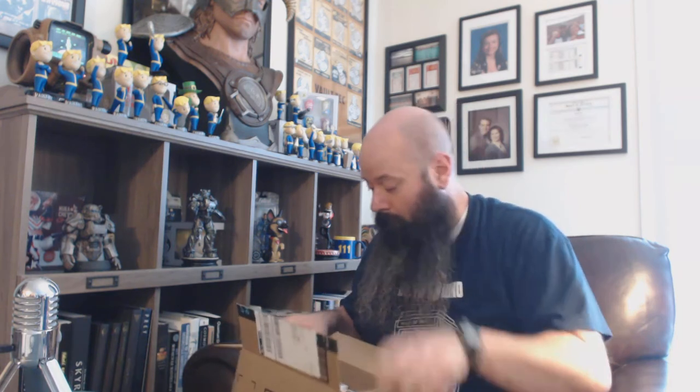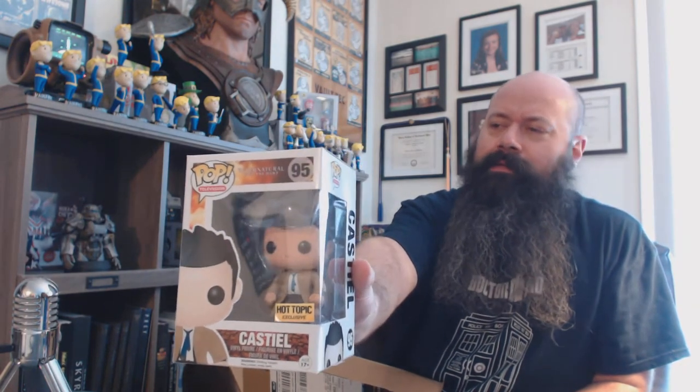Castiel. All right. I'll set the Castiel over here. I don't think that's on camera. All right. Another one. Here we've got Supernatural number 95, Hot Topic exclusive. This is just regular Castiel in his trench coat and tie. It's odd that it's just regular Castiel and it was a Hot Topic exclusive, but whatever. Very cool. Certainly one of the most interesting characters to me on television. Castiel.